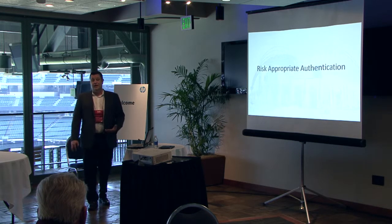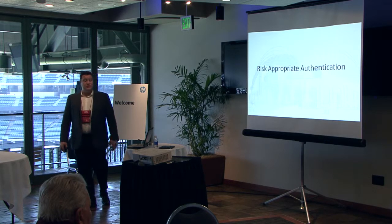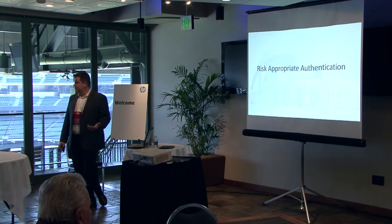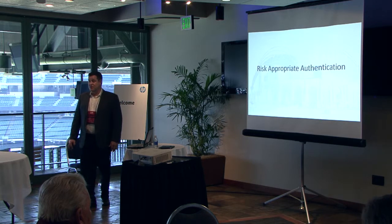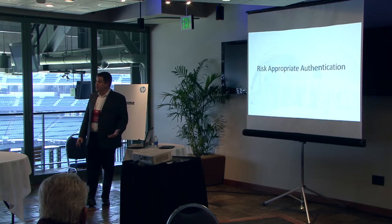What we preach at 2FA is risk-appropriate authentication. So look at your user population, look at your different scenarios. It may be remote access, it may be on-premise, you may have third parties that are coming in. So one size doesn't necessarily fit all. And so for 2FA, what we have is an authentication platform. So using something stronger than a username and password, and potentially something more convenient. Right? Trying to balance convenience and security is very important.